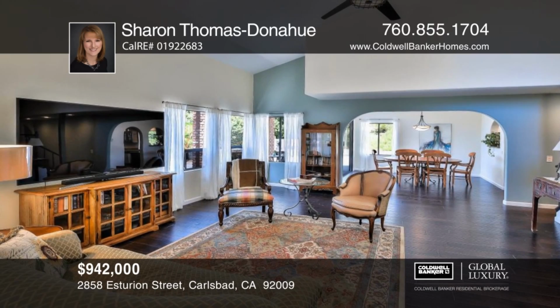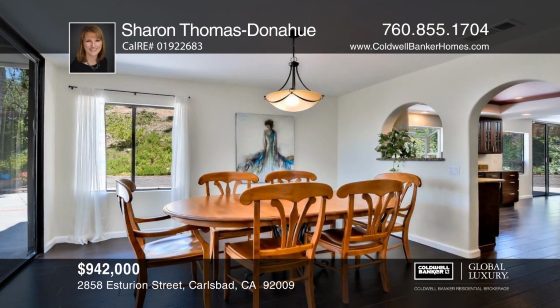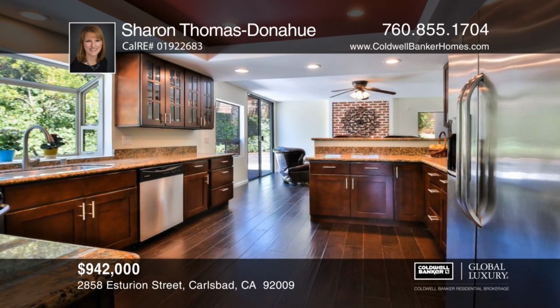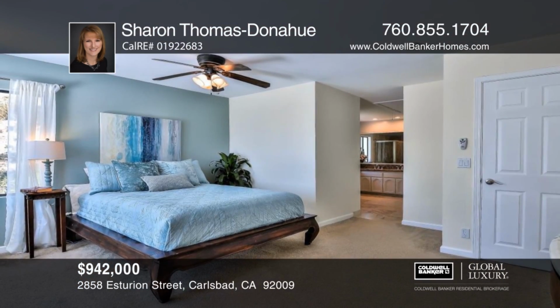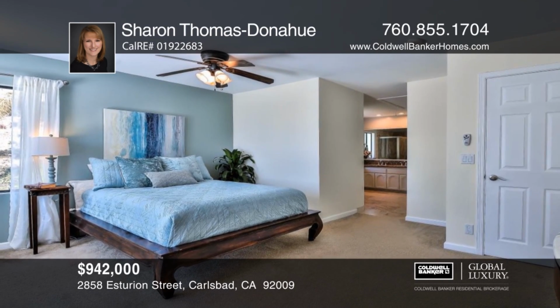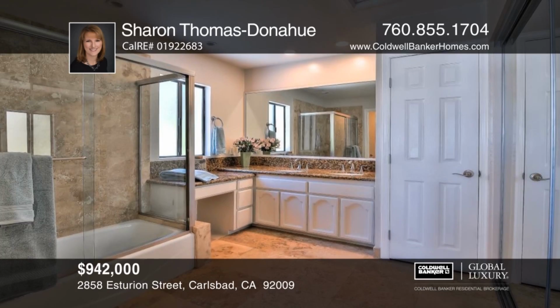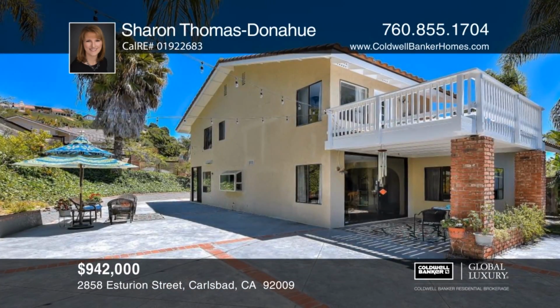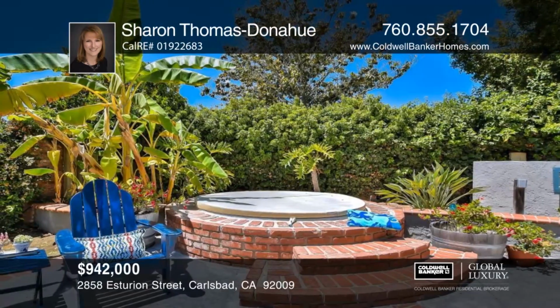This wonderful 4-bedroom, 2 1/2 bath home is on a corner lot in La Costa Meadows. The interior has a bright and spacious floor plan. There's a balcony off the master bedroom that provides a west-facing view. There's an optional office or bedroom on the main floor. The large, private, fenced backyard is ideal for outdoor entertaining and has a built-in spa. Call Sharon Thomas Donahue today.